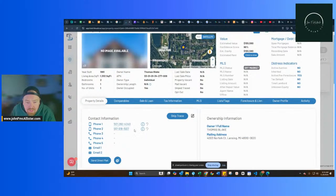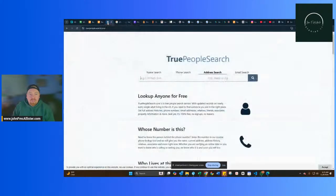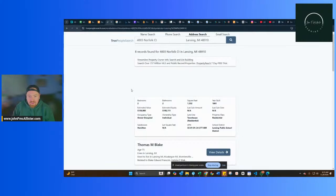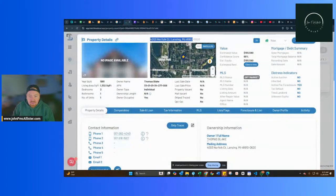I had already skip traced him to try to reach out. But if I look over here and say I don't want to spend funds and I just want to dig deep, True People Search is actually a really good free software that allows you to backtrack. And look at this. See, there's his name, Thomas Blake.